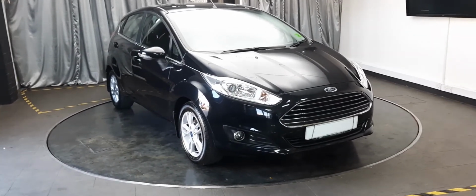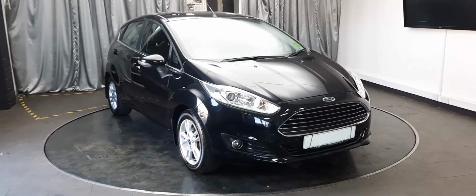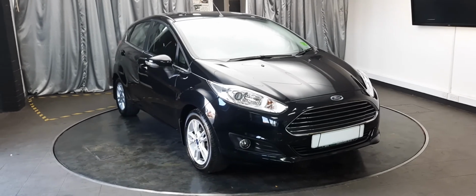I'd love to have one on my drive. Unfortunately though, I've been told we have to sell it, so here I am making the case. I love a good Ford Fiesta, and I think you would too, but you need to come on down, book a test drive, see it for yourself, and I'm sure you'll fall in love with it the same way I have.